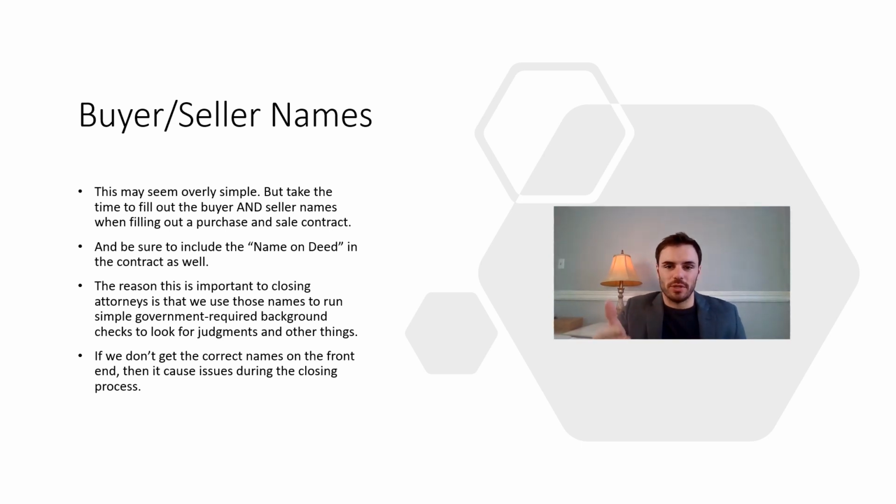Also, you'll notice that when you go down towards the middle of the purchase and sale agreement, there is a part to put the name on deed. Make sure that's filled out, and that that's how the buyer actually wants to take title to the property. You can always change that later on, but it's good practice to have that filled in on the front end, and to have it filled in correctly if you can.